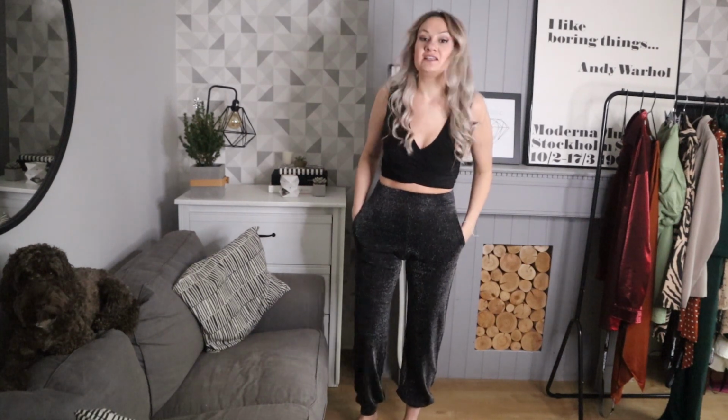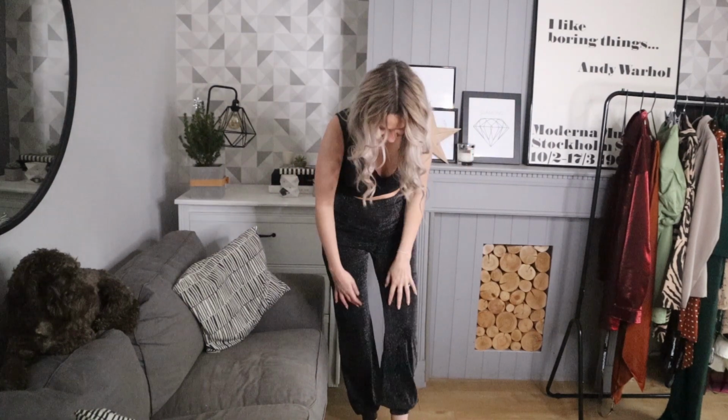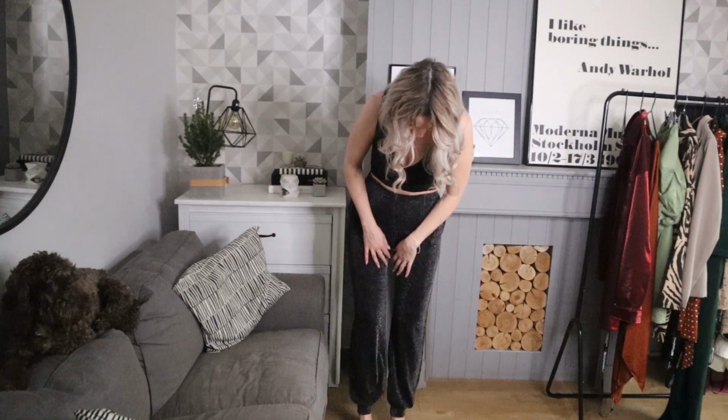So, sparkly joggers. I'm not going to lie to you, these are a bit tighter than I would like. They're a bit legginy at the top, and I would have preferred it if they were looser fitting, so I think I need to size up. I'm a pretty standard size 10, these are a size 10 and they are too tight, so my tip to you if you like them would be to size up. They're cuffed, so they've got a bit of a genie leg, and you would wear these with heels.